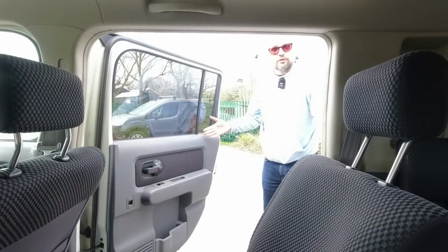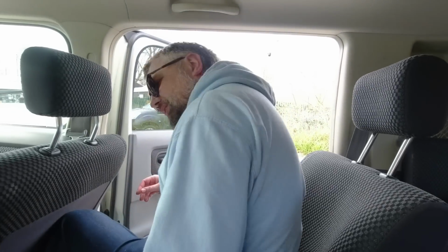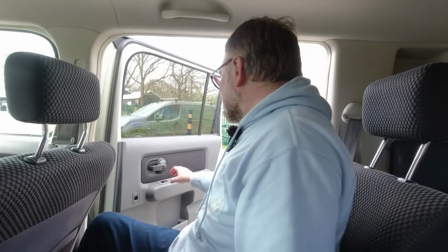For a start, the Cube has a door on both sides in the back. That makes things more interesting. But, oh, it's a bit tight in here, but I think... Oh, there we go. I can actually move my seat rearward. They do so individually, and you get a bit more space. But close the door, got the privacy tint, and it feels nice and private here.